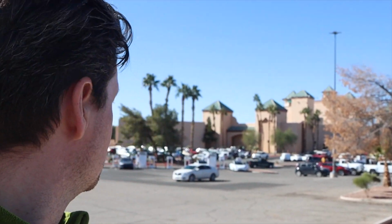I'm now at the Mesquite Chargers, next to the Mesquite, what do you call it? Gambling place, casino. There's also a McDonald's on the other side, a little too far to walk. Shell gas station right here with restrooms and convenience store, so that's nice. Pretty amazing weather. It's now 60 degrees, typical of the Southwest. And these are all 250 kilowatts. I haven't been here before, at least that I remember, so it's good to know these are here.